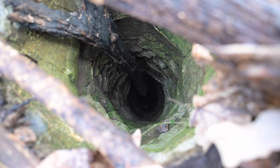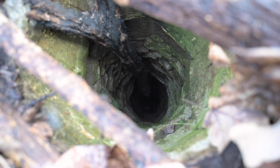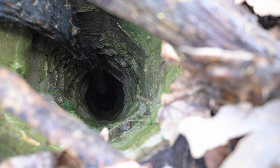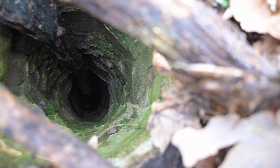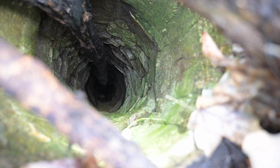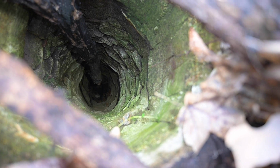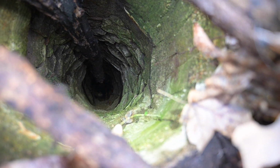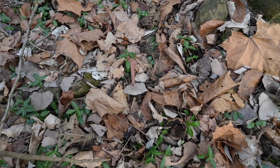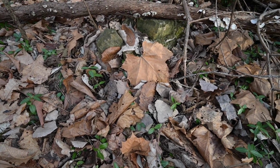I wanted to give you an idea of what this well looks like. Stone walls. Got a bit of a flashlight here, a small one. Let's see if that really doesn't illuminate anything. Even with the flashlight, there's really no seeing the bottom. It's deep.